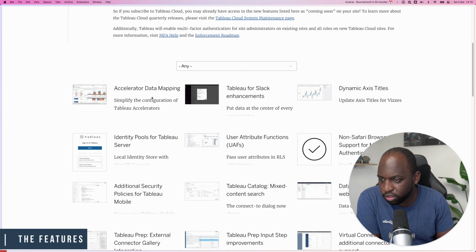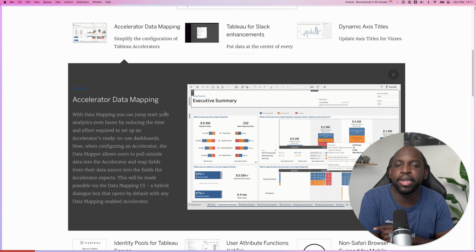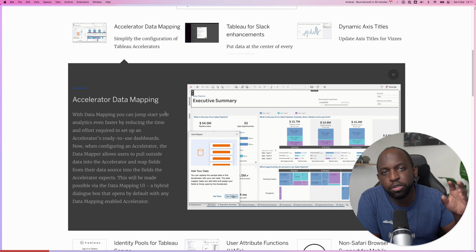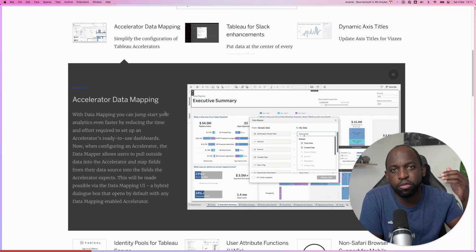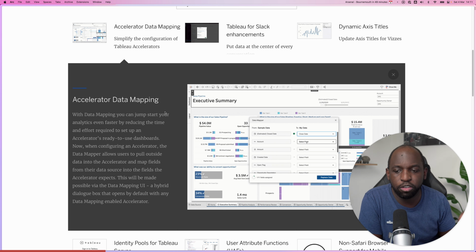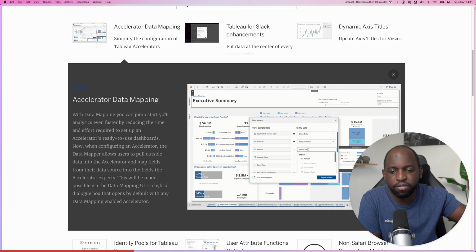So first off, we have accelerator data mapping. Essentially, when you connect to a Tableau accelerator on the Tableau Exchange, there'll be a little interface that allows you to map the fields in your dataset to fields that are already in the accelerator. So you can basically say, look, this is sales, these are my dates, these are my fields, go ahead and swap them out.